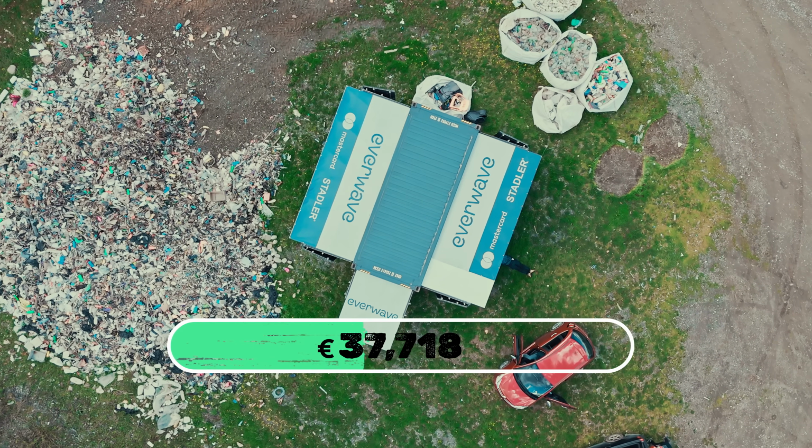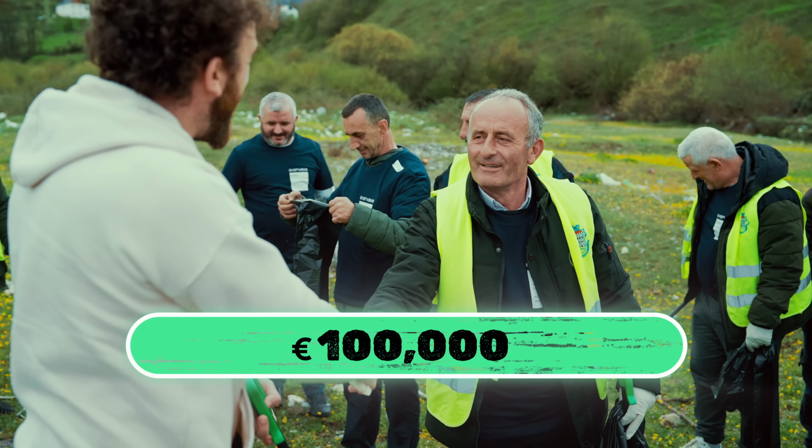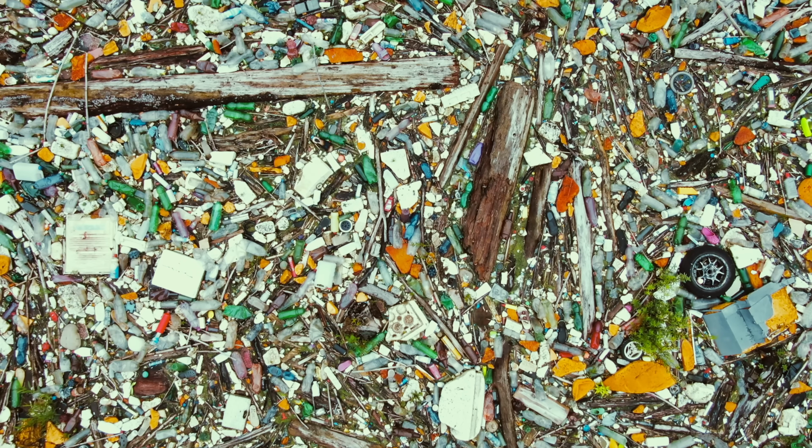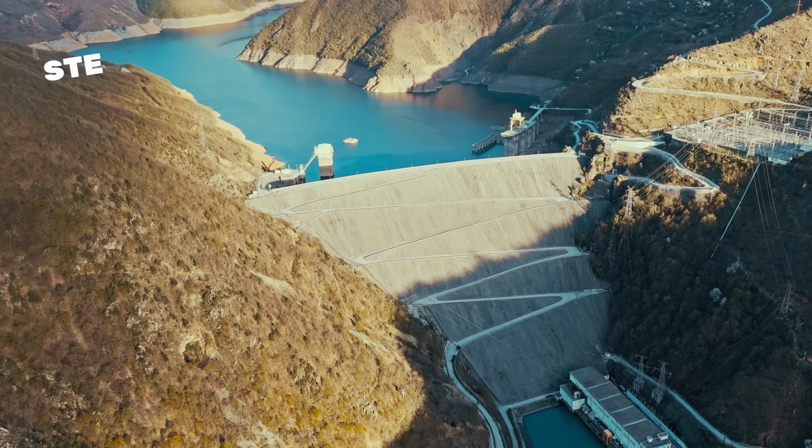We're supporting Everwave with 100,000 euros in community funding to realize their genius solution. And this is how it works. Step 1, we need to stop the flow of trash.